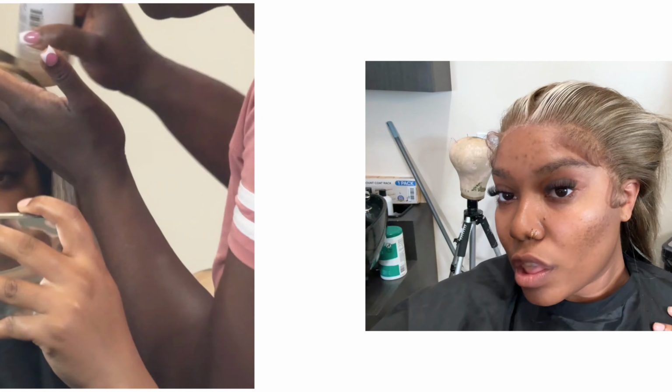Okay, y'all, we is at the salon. I'm with my girl. I don't know if she wanna be seen right now, but I'm in the infamous cape. My girl has a cape. And we are now about to customize this wig. Well, we're already doing it, and oh wow, I actually look insane. You know when you look at yourself and you're just like, oh, interesting.